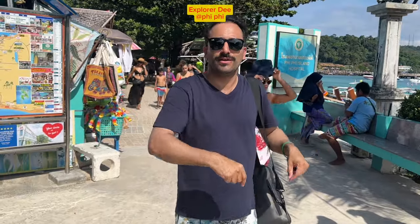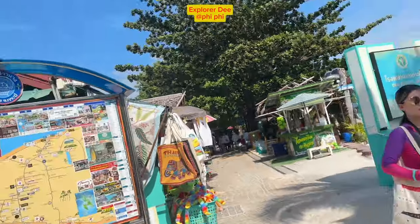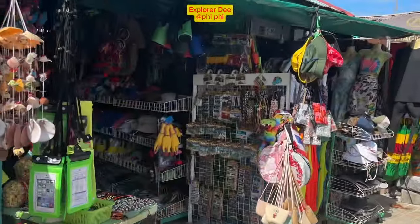Right now, I am in front of the Phi Phi Hospital, here down. So I will show you the inside of the bazaar, including the mosque and the police station. Stay tuned. So you can have your shopping here, a little bit of souvenirs.